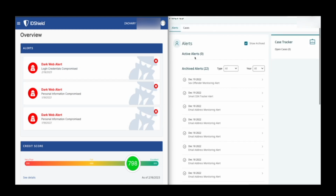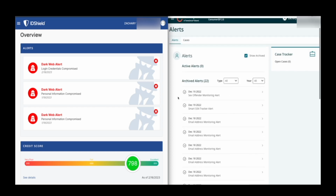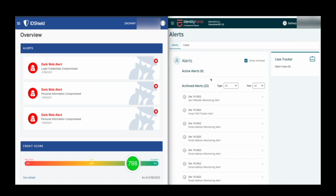I can say that IdentityForce, discounting these two, the sex offender monitoring alert and the smart SSN tracker alert, because those don't really have to do with this. One's just telling me if there are any registered sex offenders in my area, and this one is just telling me records associated with my SSN. Luckily, nothing interesting there. But aside from that, if you remove those two, IdentityForce has found 20 instances of my personal information leaked online on the dark web.